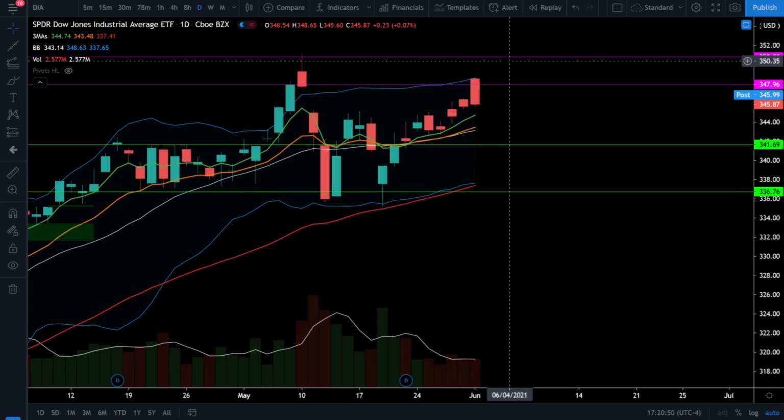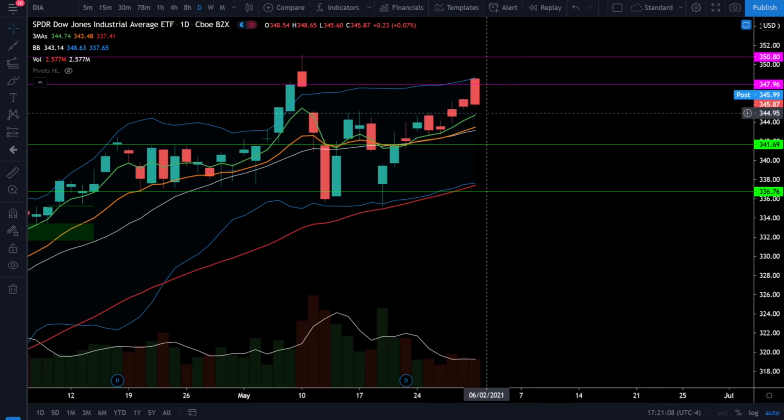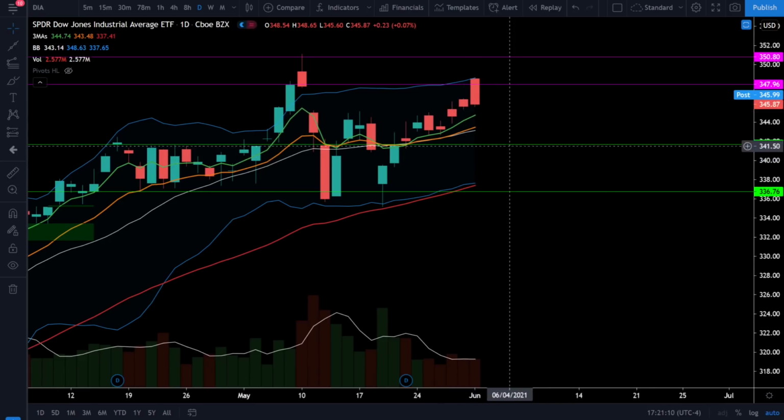So we can't call it a double top prematurely, but it's definitely something to pay attention to because Dow Jones levels of 350 are very similar to the other levels on SPY and triple Qs that we're also seeing the price action fail to break above. But right now you have to give benefit to the bulls until proven otherwise, and the price action and the trend are still bullish on the Dow Jones.